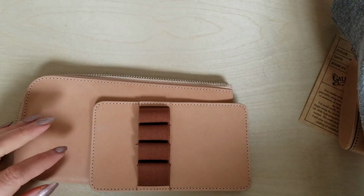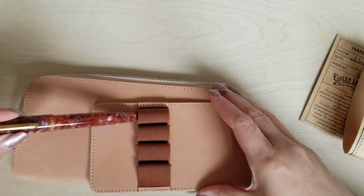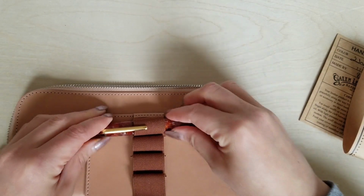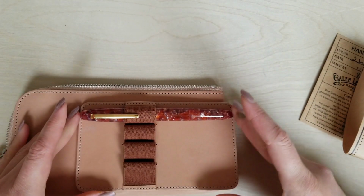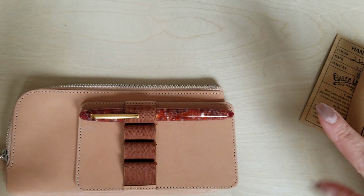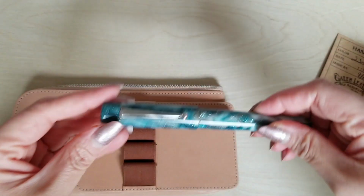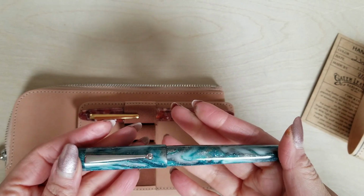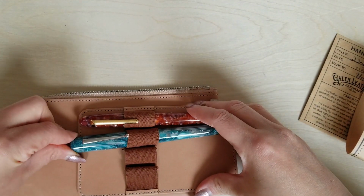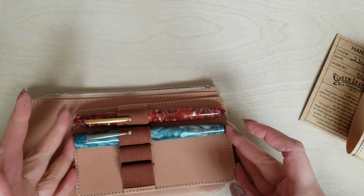So let me just try out a couple of pens in this just to see how they work. I'm going to pop in my Esterbrook SD, which is a fairly large pen for me. I know people, when they see me with my SD, are kind of surprised, because it's one of the biggest pens I have. It's not really girthy or anything, but it's a long pen. So it does fit just fine. And then this is my Edison Glenmont. That one you can see fits just fine as well.